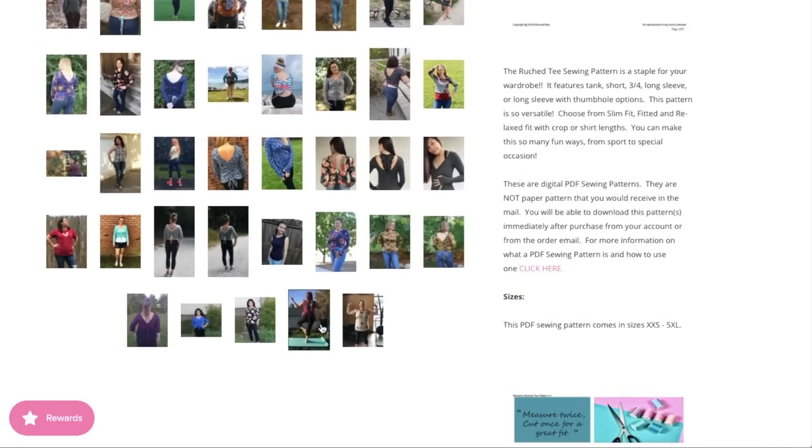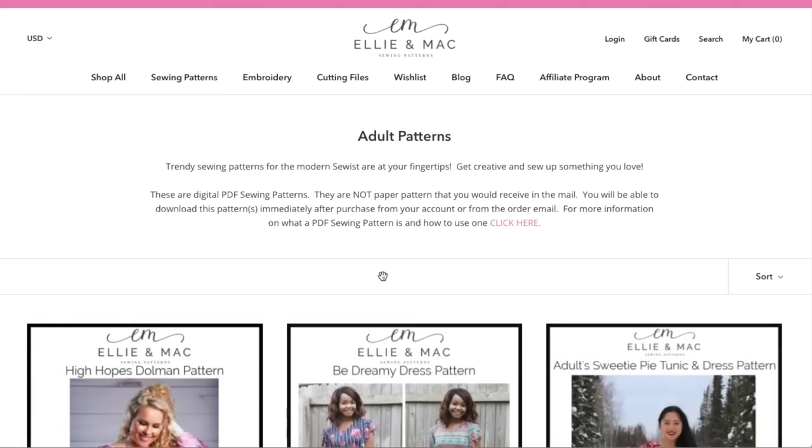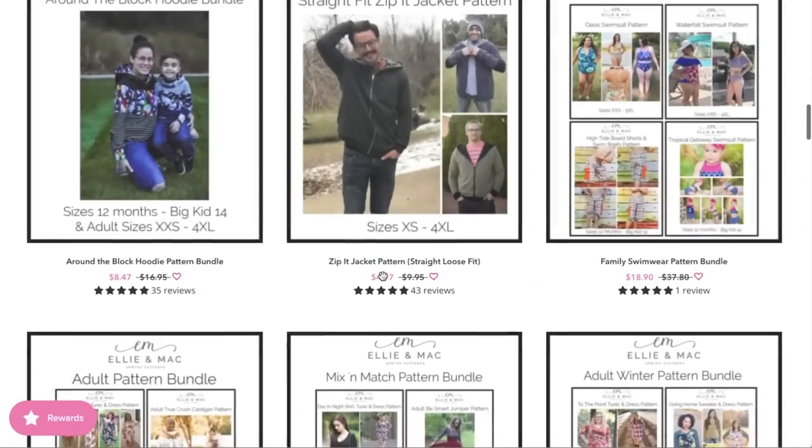But cute. There's a lot of people decided to make this into a little yoga top. That's more relaxed, which is also nice for yoga. You don't always need it to be skin tight. Nice. Not what I was expecting.